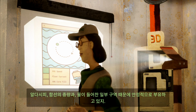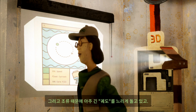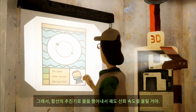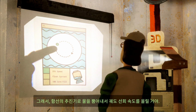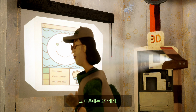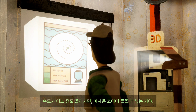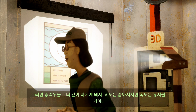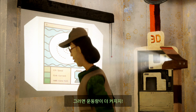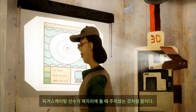As we all know, the ship's weight and the fact certain sections are full of water gives us a stable buoyancy. And because of the tide, we're on a very slow and long orbit. So we start by pumping some of the water out through the ship's thrusters, accelerating our orbital trajectory. Then comes Phase 2. Once we reach a certain velocity, we pump more water into the unused core, making us sink deeper toward the gravity well, which will tighten our orbit but keep the speed, thus building greater momentum. Like those ice skaters when they crouch down in a pirouette.